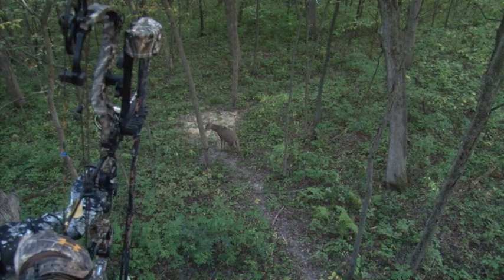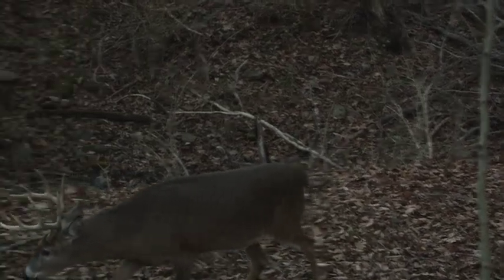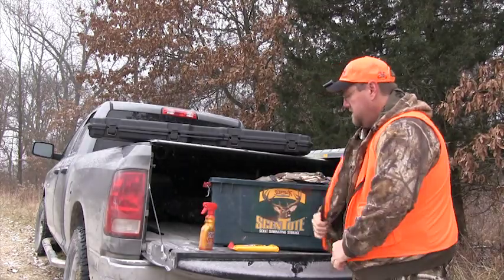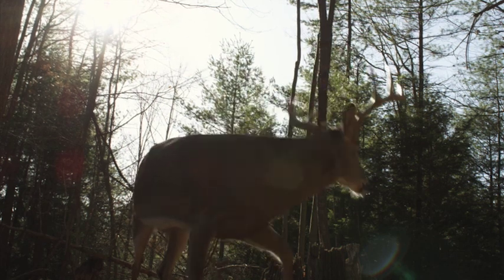How would you like to become the invisible hunter? If you're a whitetail fanatic, that would probably have to be at the top of your list. Probably number one. Getting to and from your stand or blind undetected is a challenge. How possible is it to fool the eyes and nose of a whitetail deer?